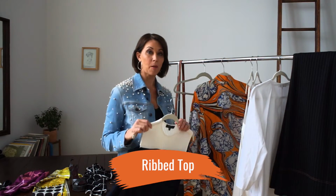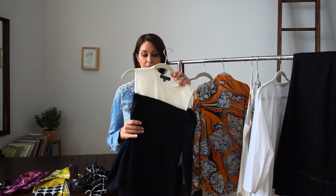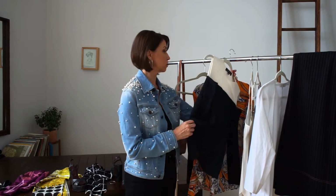A ribbed top. When you're wearing a wider legged bottom, you want a tighter fitting top. And anything that's ribbed, you may remember if you're old enough, that was a big thing in the 70s. It's a big thing again, ribbed sweaters.